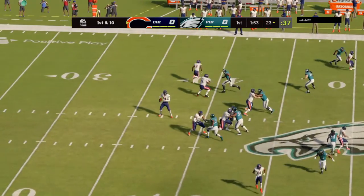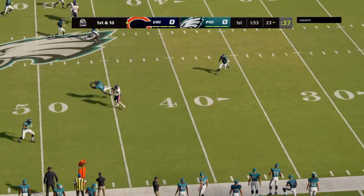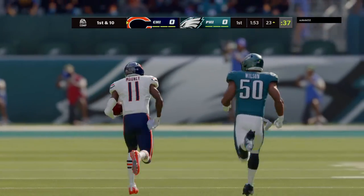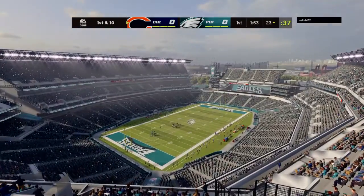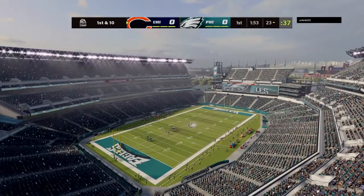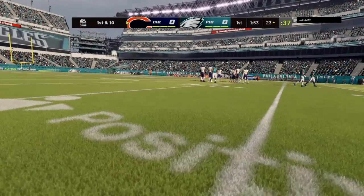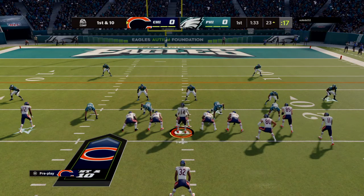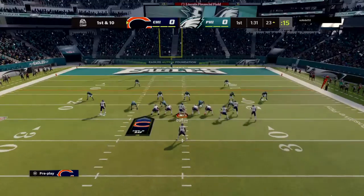Oftentimes now, offenses aren't nearly as precise as days gone by. They just help receivers find an open patch of grass and let the quarterback find you. And that's exactly what they did on that play. First with the pass through the air, nice chunk of yardage there, and then additional pickup with his legs after the catch. So the big play gets him all the way down to the outskirts of the red zone here for 1st and 10.